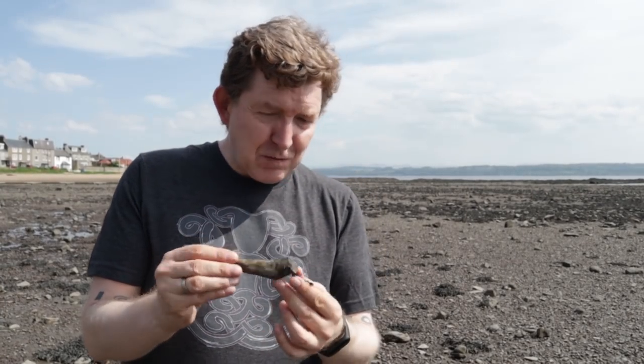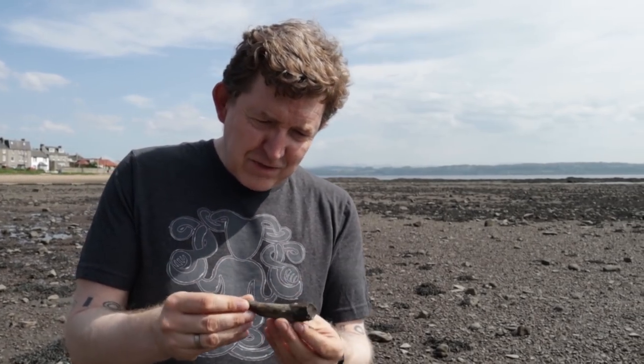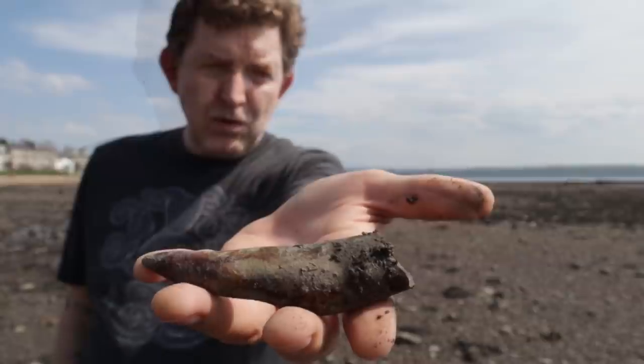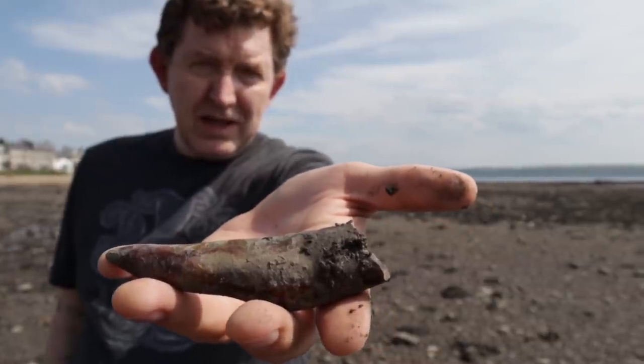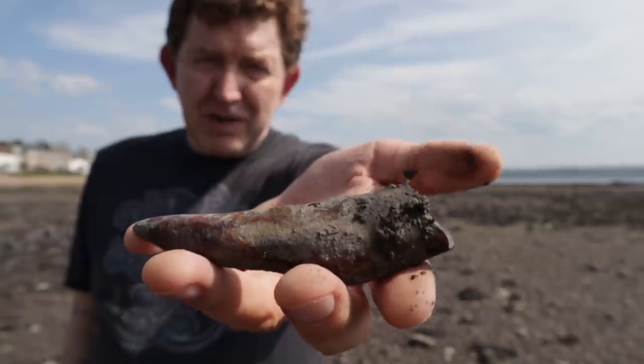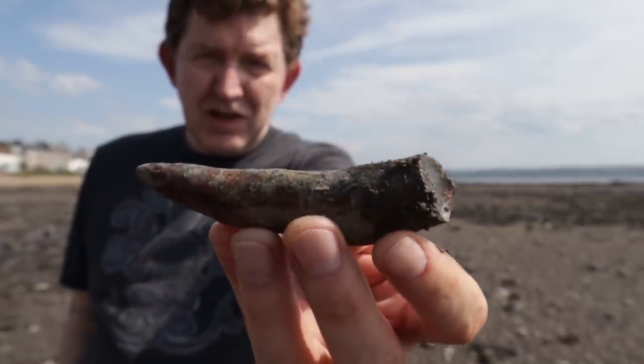So I've no real idea what this is. I'm going to hold it very close into the camera so you can have a look. The last time we found something like this was it Westbeams? It was, yeah. And we think it was a fossil of a crab claw. Now this one, I'm not sure. It very much looks similar.